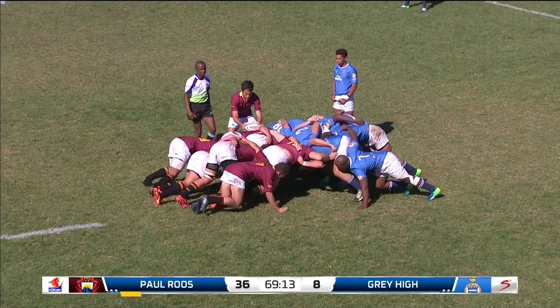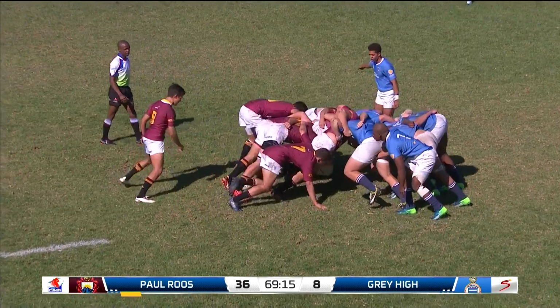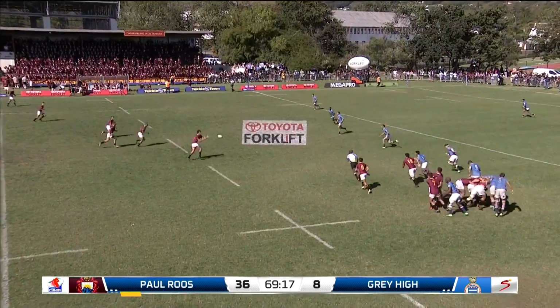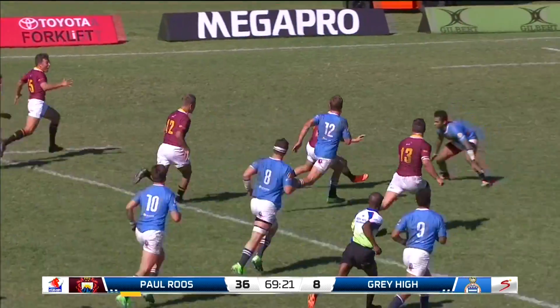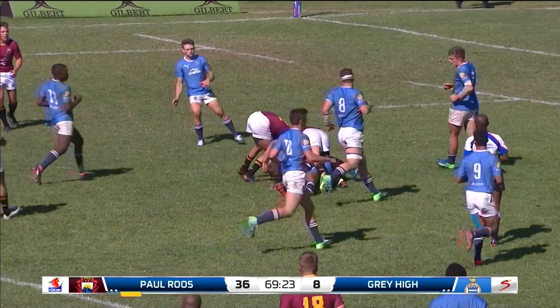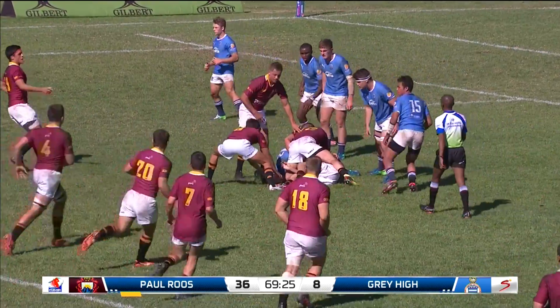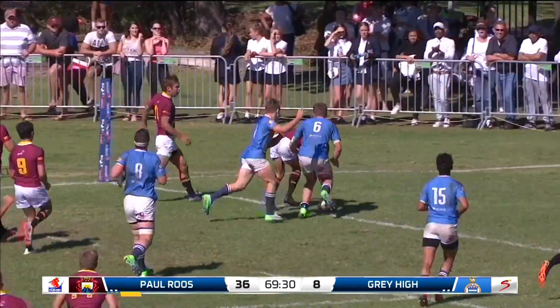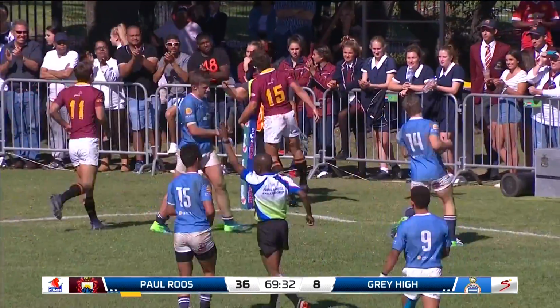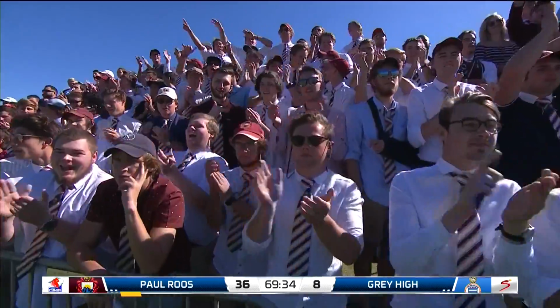Less than a minute to play here at the Marcotta Fields in the third Premier Interschools match of 2018. And Paul Roos continued to attack. Engelbrecht cutting the line off the right wing. And in at the centres, Porter sends it blind. This is Volitar. Volitar has shed the man, and Volitar will dot down over the line.